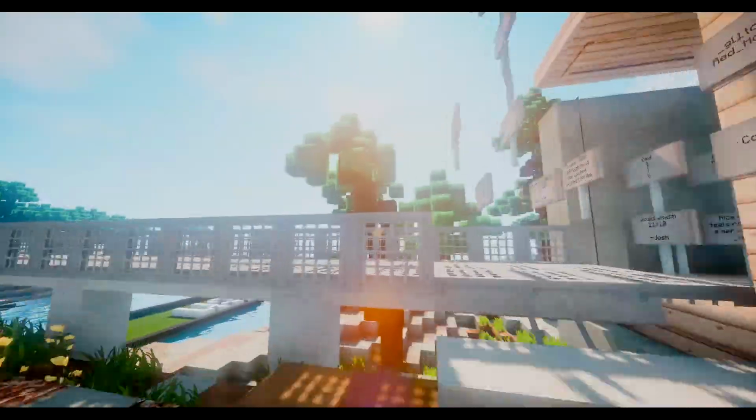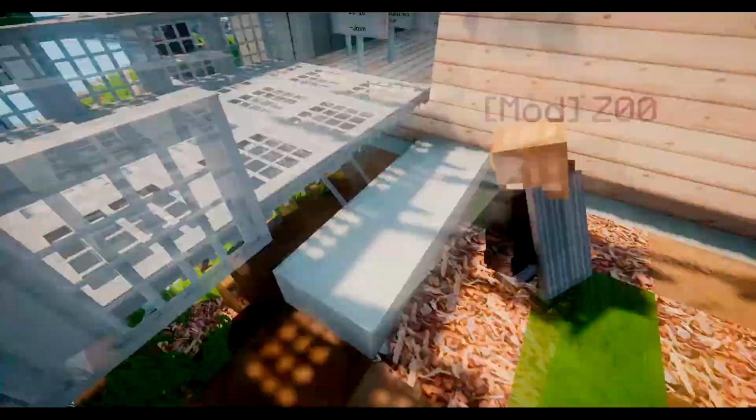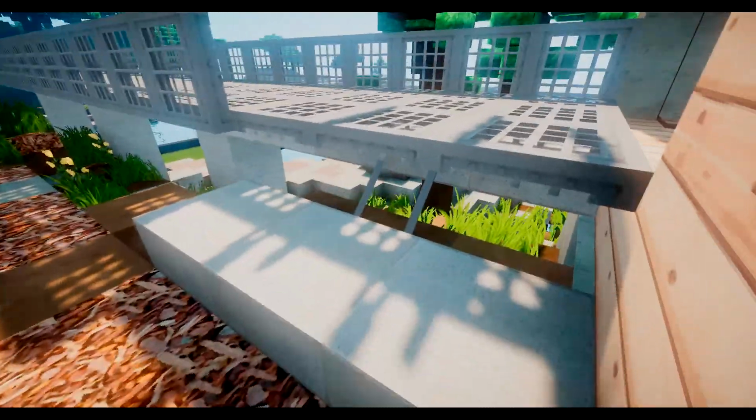Where are you, Arvid? Yeah, I'm over here. Oh man, look at the signs. See this shape, with the iron thing here, like the rails? Oh yeah, that's pretty cool. It's a small design, but this adds that little flair to it.